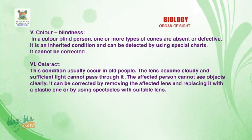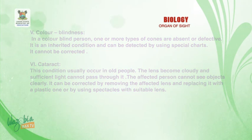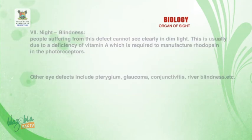This condition usually occurs in old people. The lens becomes clouded and sufficient light cannot pass through it. The affected person cannot see objects clearly. It can be corrected by removing the affected lens and replacing it with a plastic one, or by using spectacles with a suitable lens. And the last one that I will be discussing under that defect is night blindness.